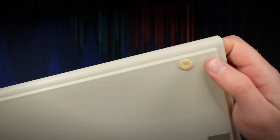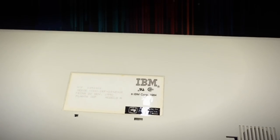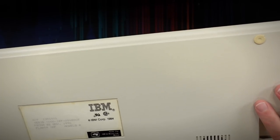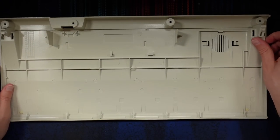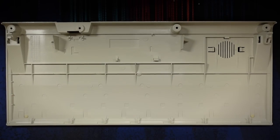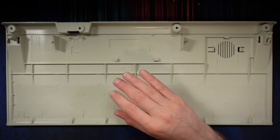Aside from that, everything cleaned up just great. Again, practically brand new. And there's a little speck here, but that's just lint, actually. Truly, I'm really amazed with how pristine this is. It was in great shape to begin with. I did have to do a little bit of scrubbing and cleaning, but it was in remarkable shape to begin with. So that's the situation with the case. It's basically flawless, and that is awesome.